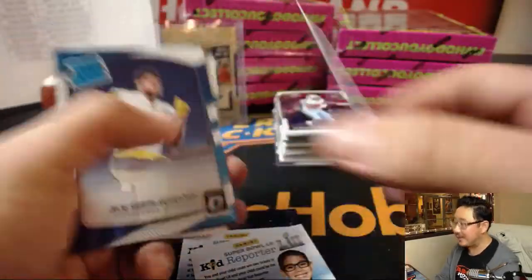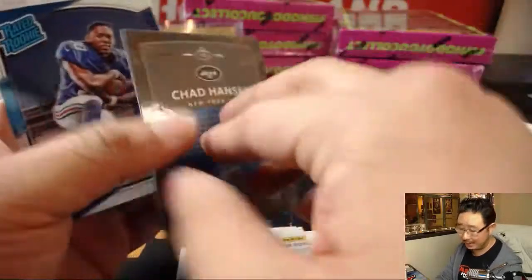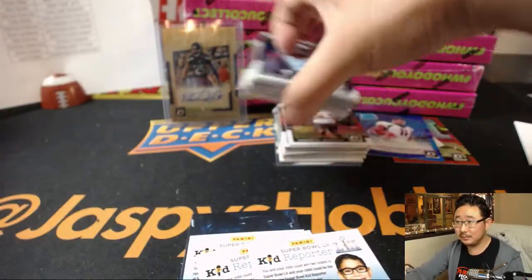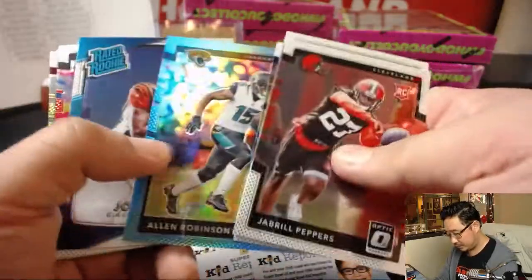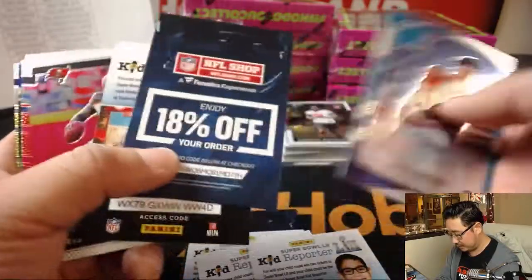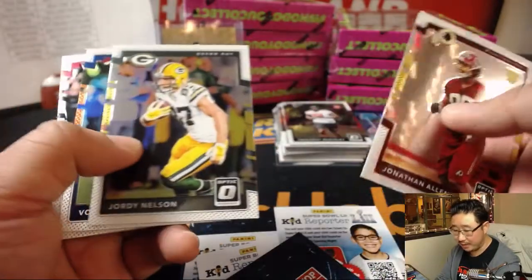It's Carlos Henderson out of 149. Man, that is strong. We've got plenty of this, folks. JaspysHobbyland.com. Keep it going. The wheels on the bus go round and round. There's Allen Robinson for the Jaguars out of 299. Jordy Nelson, Gridiron Kings out of 149. Packers with that one. That'll be Chris Parent.